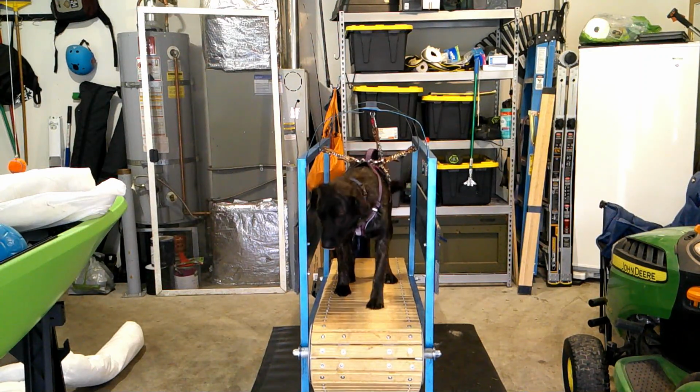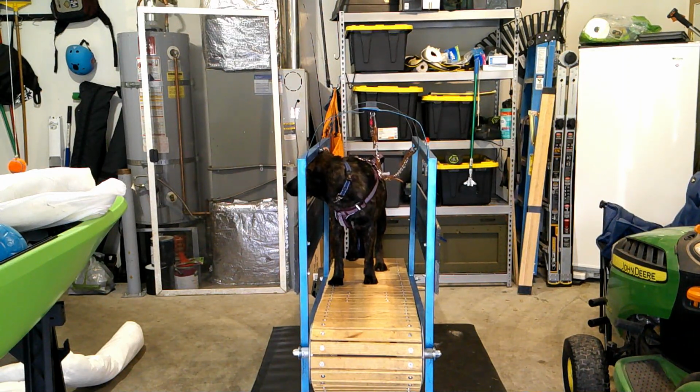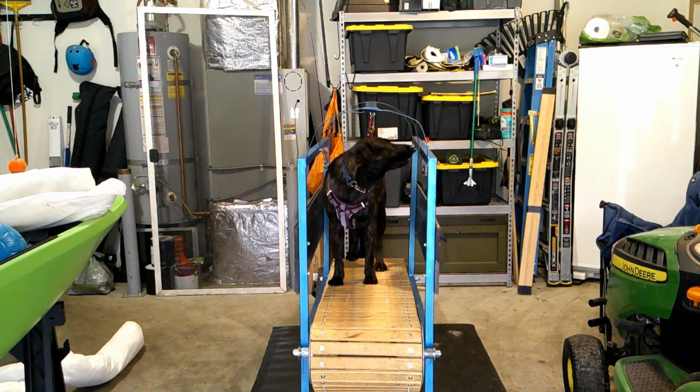I took him to the pool yesterday, and see, he's resting right now. But they did notice that he has soreness on his back. That means he was either put into a smaller kennel than he was supposed to be in, or he was in a kennel a lot.